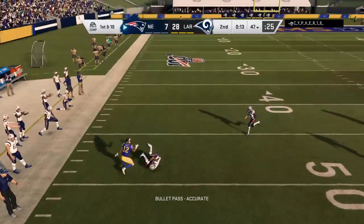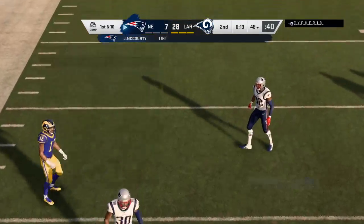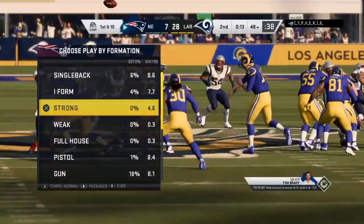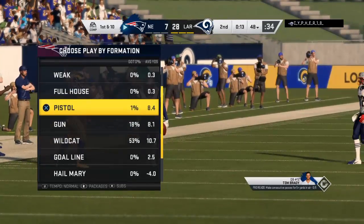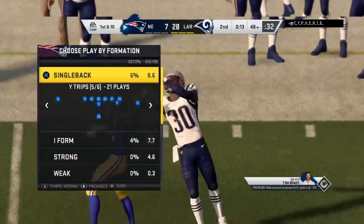Now a clash of bodies here, and it's intercepted. Picked off by Jason McCourty. His guys take over first and 10 at their own 48-yard line.